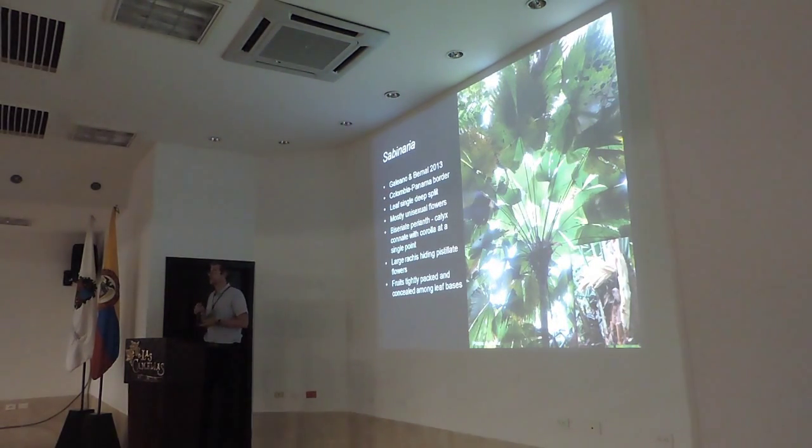And of course, I can't come to a meeting in Colombia and not mention Sabinaria, undoubtedly the most stunningly beautiful of all the new genera that have been described post-GP2. This belongs to the tribe Chrysophilleae. It's related to Itaya, but distinct from it, and occurs up near the Colombia-Panama border, and I'm looking forward very much to being introduced to this palm in person next week.